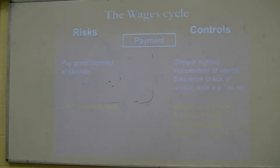Any overtime worked should be authorised in advance by the department manager and reviewed afterwards.